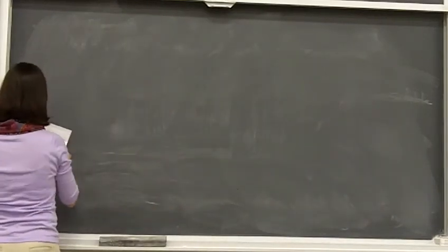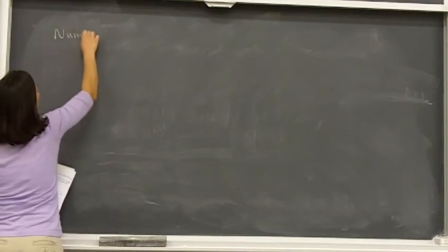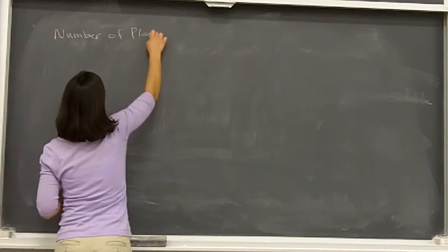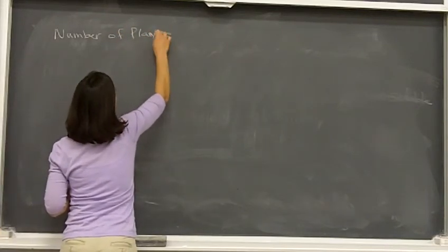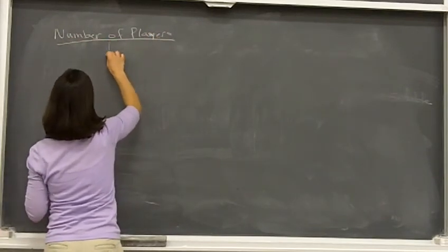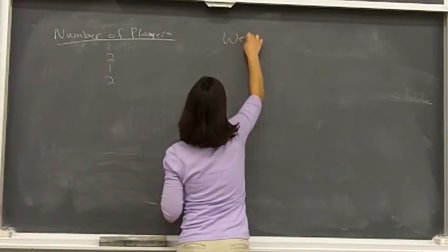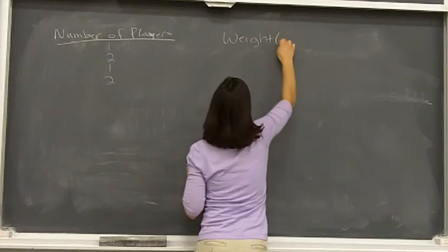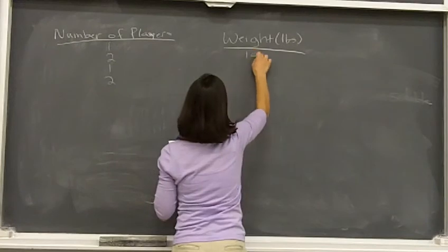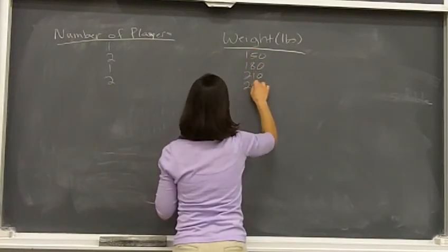So we've got this example of different football players, okay? And so we have the number of players at a specific weight: 1, 2, 1, 2. And then you have their weight in pounds. And so we've got 150, 180, 210, and 250, okay?